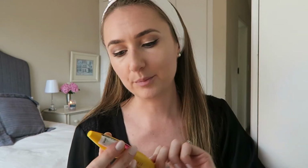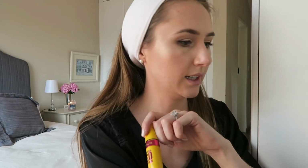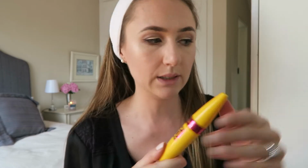My favorite mascara for this year was the Colossal Go Extreme, which I've used other Colossals before. I may have one or two lurking around here, but it's just a really good mascara. I love Maybelline's Great Lash Mascara. That one is probably my all-time favorite mascara, but I thought I'd give this one a try, and I can't say anything bad about it really. It does what it needs to do. It fills up my lashes, it lengthens them, it doesn't clump, it looks beautiful, it stays, it doesn't wear off, it doesn't smudge. So what more do you want from a mascara?